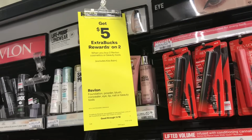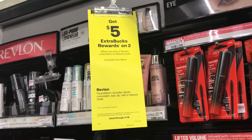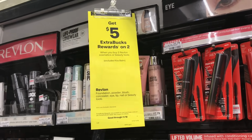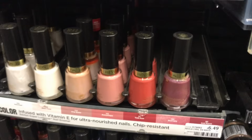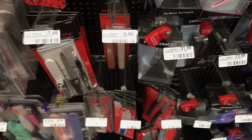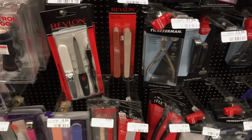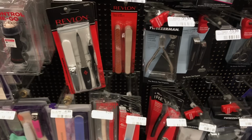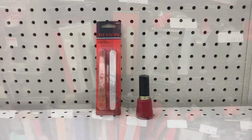If you still have your Revlon mystery offer from last 2 weeks, you can do this deal. Revlon is on the deal of buy 2 get $5 back, and a good way to do this, because I don't have any coupon, is picking up one of the nail polish priced at $6.49, and you can also pick up the emery board. My store is priced at $5.99, and at my store there is only one. That's why I'm combining it with the nail polish. These 2 items are going to total $12.48.